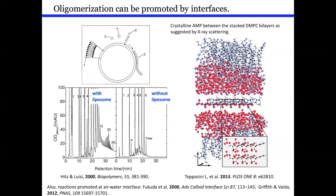Examples of interfaces that have been reported for this are the surface of a lipid vesicle, in between lipid bilayers in a dried multilamellar vesicle, or at the air-water interface. Luisi and colleagues found that certain amino acids would selectively partition onto the surface of lipid vesicles, and that this partitioning would increase their local concentration and thereby promote oligomerization. And as you can see in the graph on the left here, the obtained peptide lengths were much longer with liposomes compared to the same condition without liposomes present.